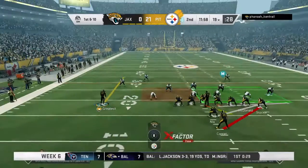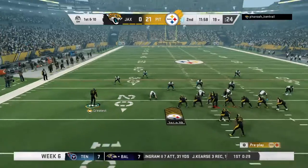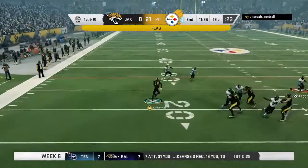The Pittsburgh offense at the line to start their next drive. And thus far, the weather has not slowed this offense down one bit. They've looked good so far in the 1st half.